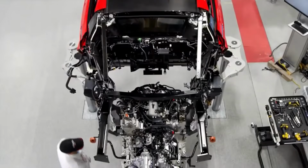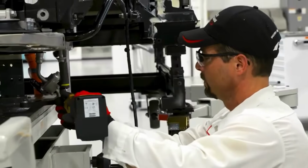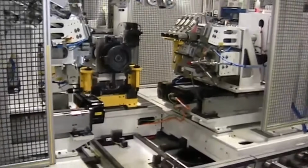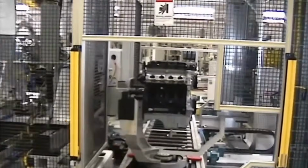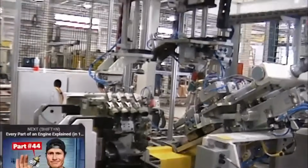Robotic arms place timing chains or belts, set cam phasing, and verify timing alignment using vision inspection systems that reference QR codes and part markings. Once complete, each engine goes through a cold test station where sensors check oil circulation, compression ratios, and component tolerances without actually firing the engine.